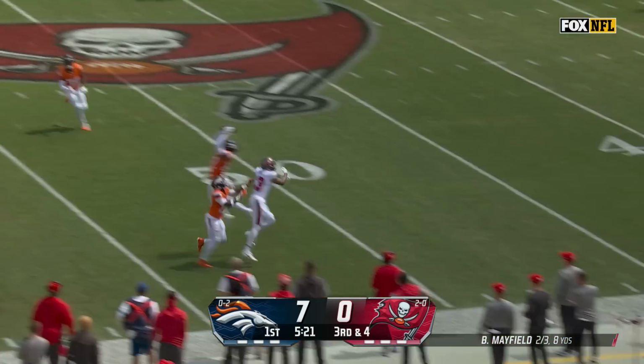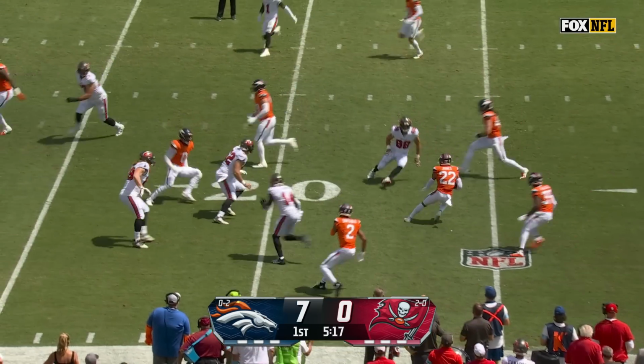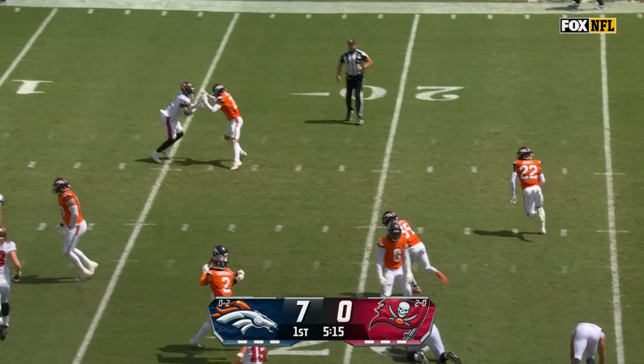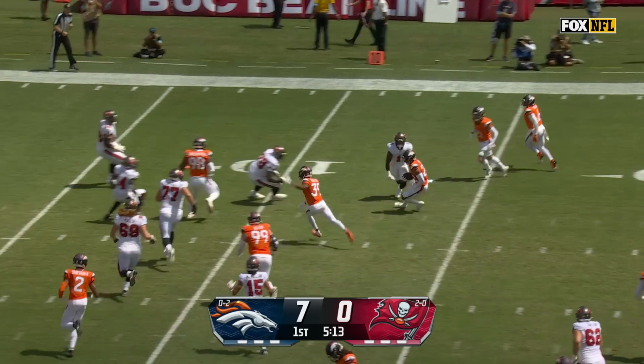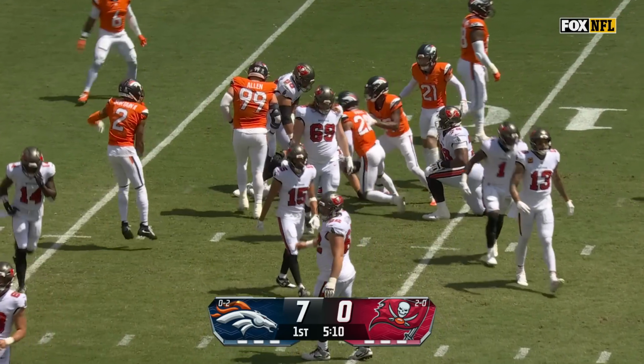Mayfield for the corner. It's intercepted. Intended for Evans. Taken out of the air by Brandon Jones. And he reverses field direction. Look out. Inside the 10 and down at the 9.